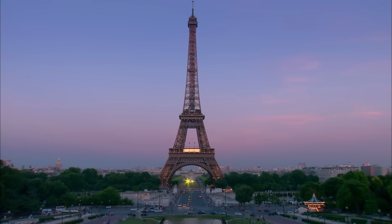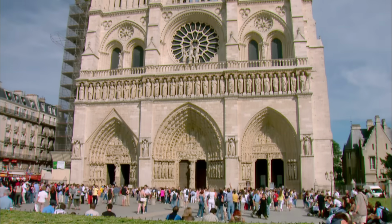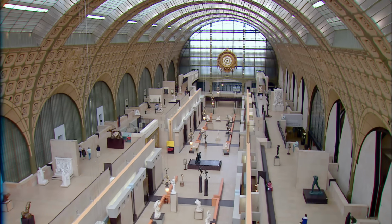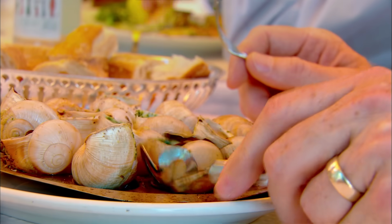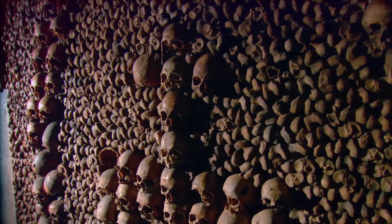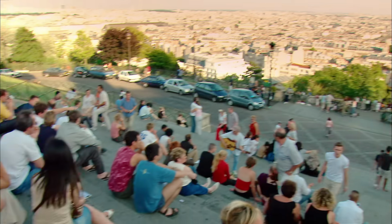We'll see some icons of this great city, the industrial age iron of the Eiffel Tower, and the medieval stonework of Notre-Dame. Then we'll see stark realism and dreamy impressionism in the Orsay Gallery. Escargot. We'll join a friend dining on French favorites. So you stab it? Yes. After lurking with bones in the catacombs, we'll see how the French Revolution helped create this grand city.